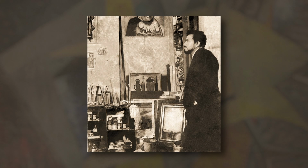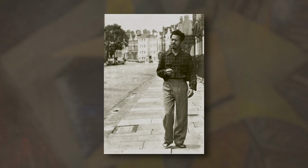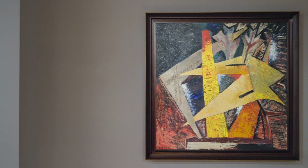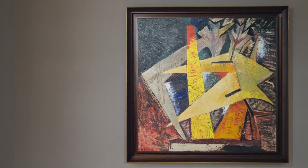So as far as this work goes, it's got an interesting history. It was made in London while Bakre was there, and he left London in 1975, and that's where it remained, I think, until recently it emerged from being stored. So in that sense, this work is quite fresh.